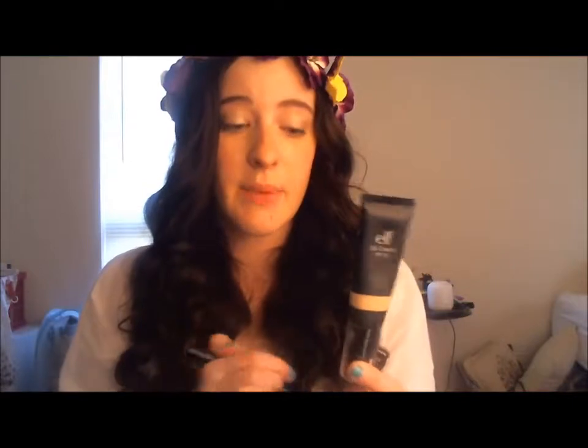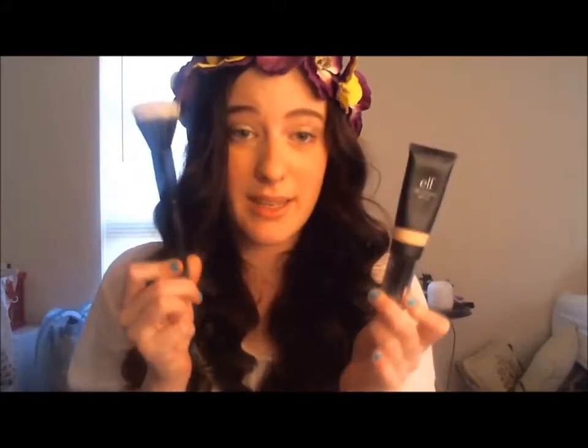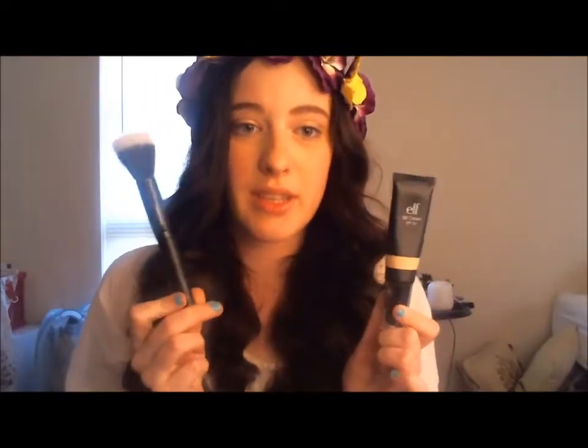This, I love the SPF 20. It hasn't made me break out. It's not super moisturizing, and the texture is more like a foundation than a BB cream, but the coverage is about the same as a BB cream, being from light to medium. So overall, I really do recommend these. 5 out of 5 stars for each of them. e.l.f. did a great job with these two things.